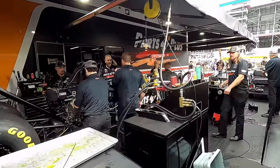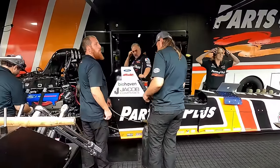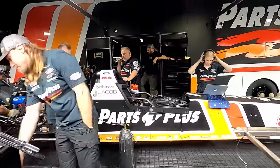So they're about to fire the motor for the first time since the rebuild, and warm it up.